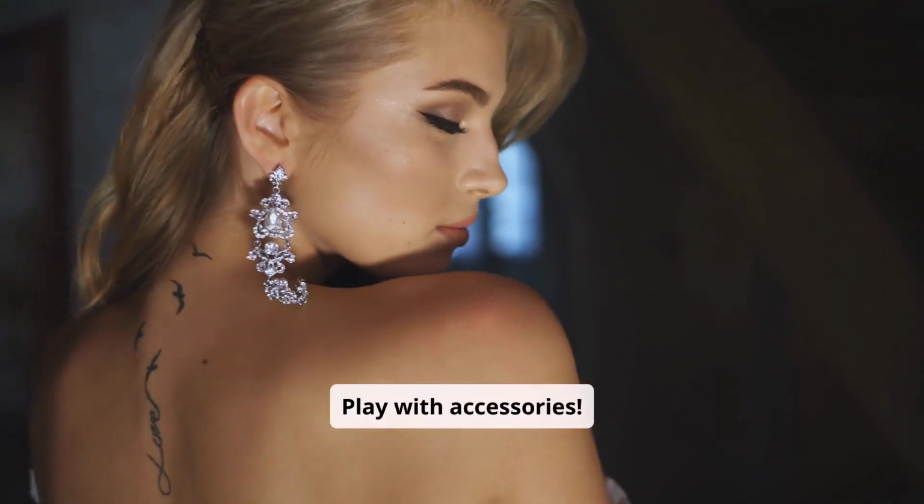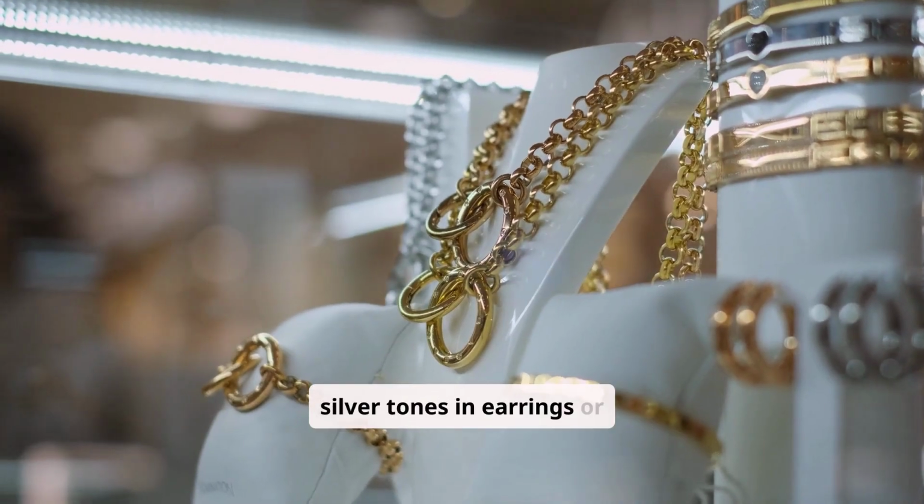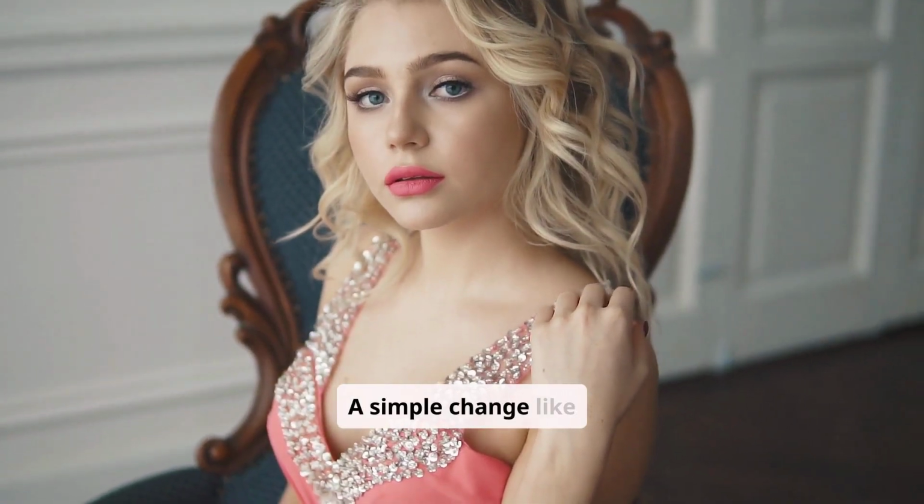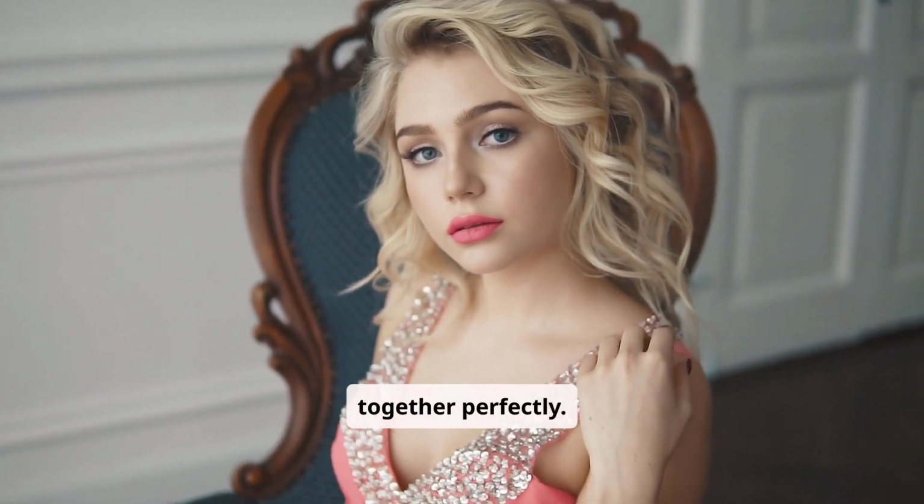Play with accessories. Gold and silver tones in earrings or headbands work beautifully to accent your eye color. A simple change like this can bring your entire look together perfectly.